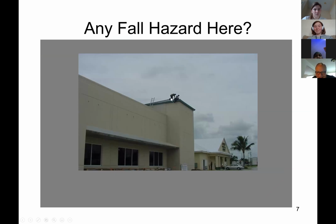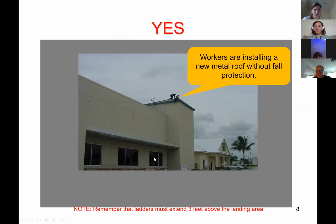This one here, wow. Let's just hope they made it home for dinner, right? They're really up there high. They don't look like they have any type of harness whatsoever. Yeah, that's very troubling. All right, so they're installing a metal roof without fall protection. What's considered fall protection, like forklifts? What's considered fall protection?